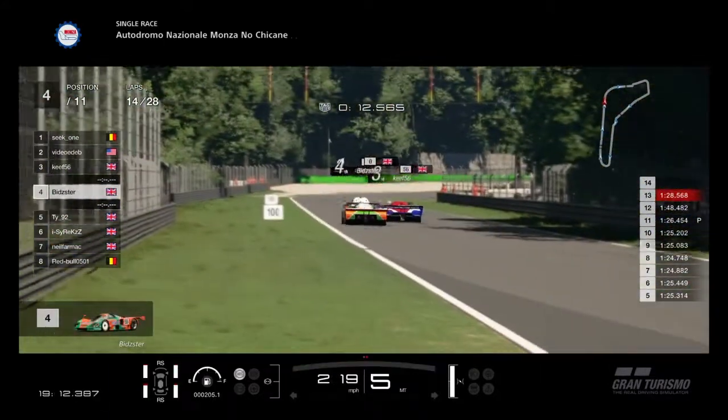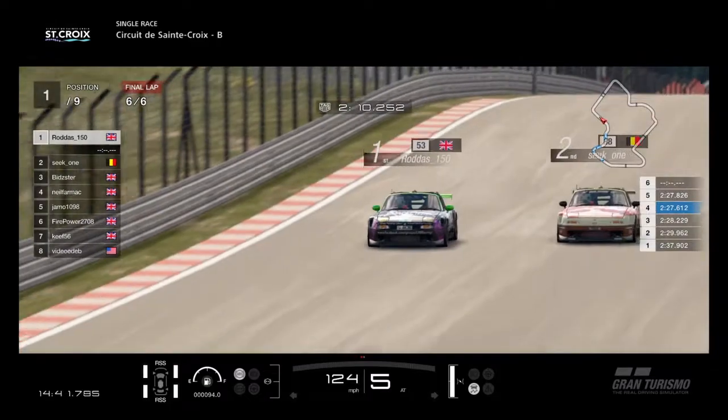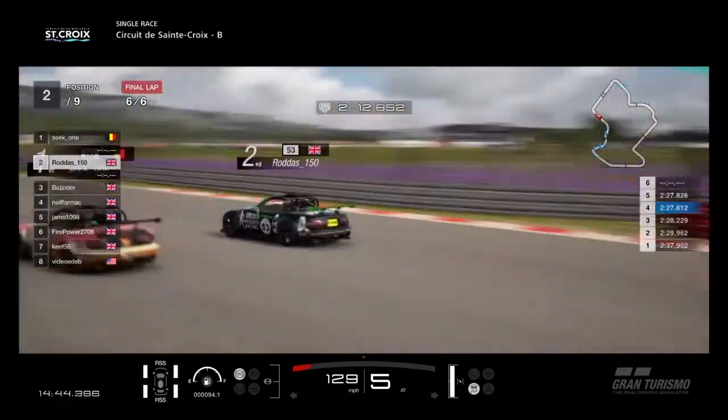Vince has got the drop from Keith as well. But back to the lead and side by side for Rodders and Seek down towards the last corner. Here we go.